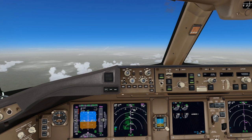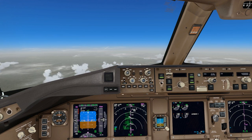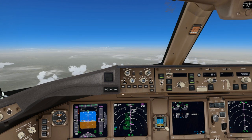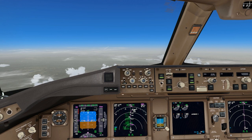949, contact Melbourne Central on 125.0, good night. 125.0, good night. LIZZI 880 still available? Go ahead, LIZZI 880. LIZZI 880, so the LIZZI7 Alpha arrival, runway 16, when ready, descend flight level 240. LIZZI7 Alpha, runway 16, when ready, flight level 240, LIZZI 880.